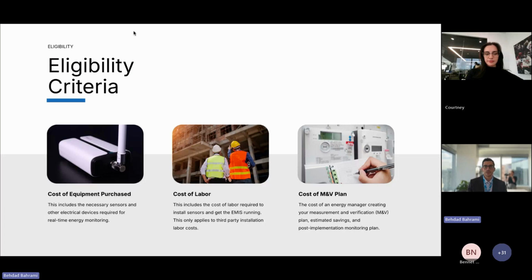So what is eligible to get funded through this program? It's very important, and it's actually very interesting the way that they've structured this. So cost of any equipment purchased. So this includes the sensors, the hubs, the gateways, any software that needs to go along with the hardware solutions could be built into the hardware as well, and that would be covered as well. So that's how the EdgeCom solution works, is we're building in a lot of the hardware with the specific software that you're going to need to be able to see that real-time consumption and access the portal and see everything that's required for an energy management system.